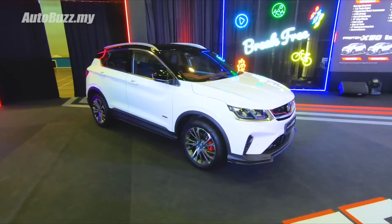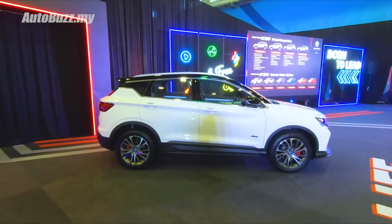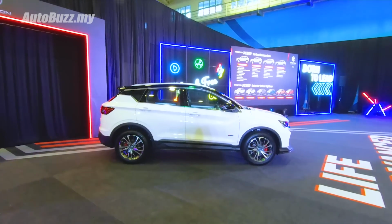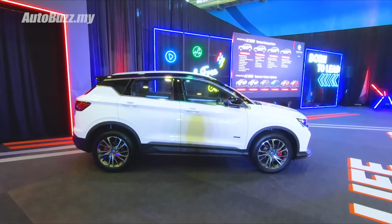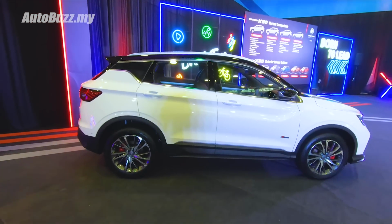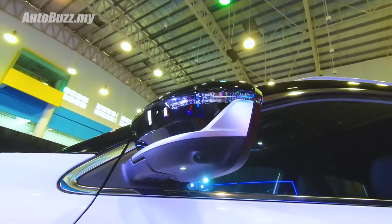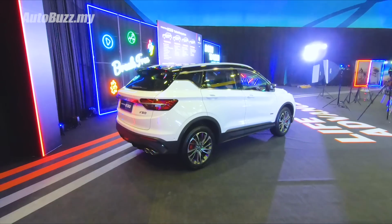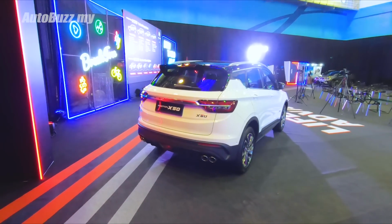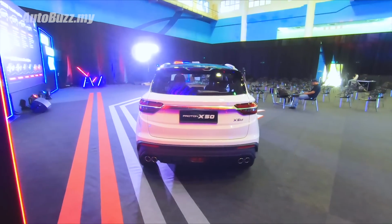Moving on to the side, I think it has a really sporty silhouette, much like most crossovers today. However, this being a new design, I think it should really stand out amongst its competitors like the HR-V, the CHR, the CX-3, maybe even the new Hyundai Kona and the Kia Seltos, which will be launched soon. Now, Proton's CEO said that although logically speaking this appears as a B-segment vehicle, they are actually aiming to compete with vehicles of other segments. Really looking forward to see how that will turn out.